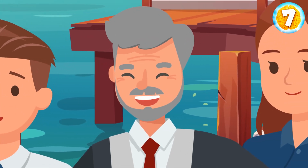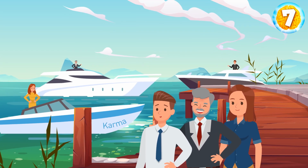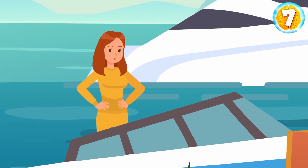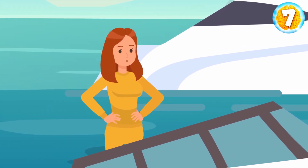Kim's dad wants to buy a boat. His agent arranges a meeting with 3 people. Each tells a brief story about their boats. Karen says, "My husband gave me this boat 5 years ago as a wedding gift. That's why it has my name. But now I want to sell it because we don't use it."